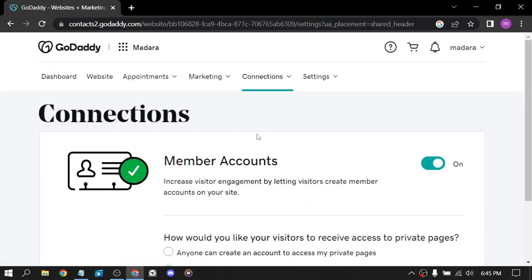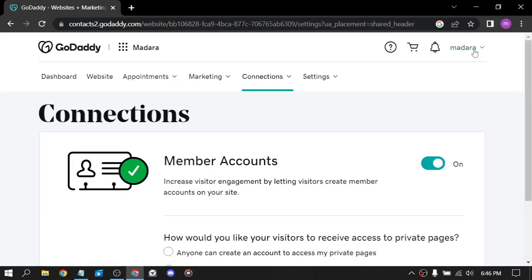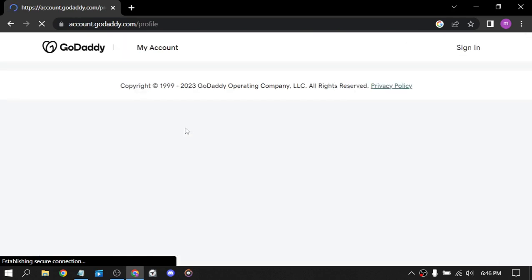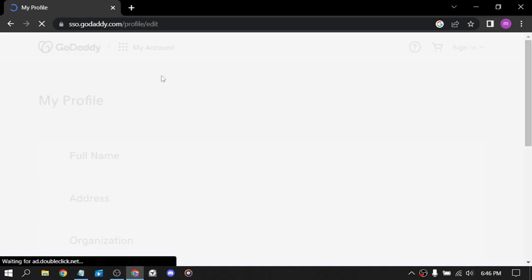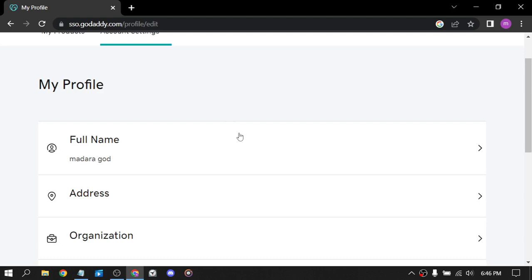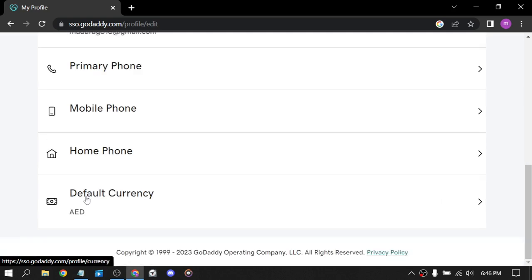So here we have the member account. How would you like visitors to receive access to your private page? So I think account settings, that's what I'm looking for. So here you can change your email, your name. Okay, my profile, we have the full name, the address, the organization, the email, the primary phone, the mobile phone. We have the home phone, the default currency. This currency, I never heard about it.